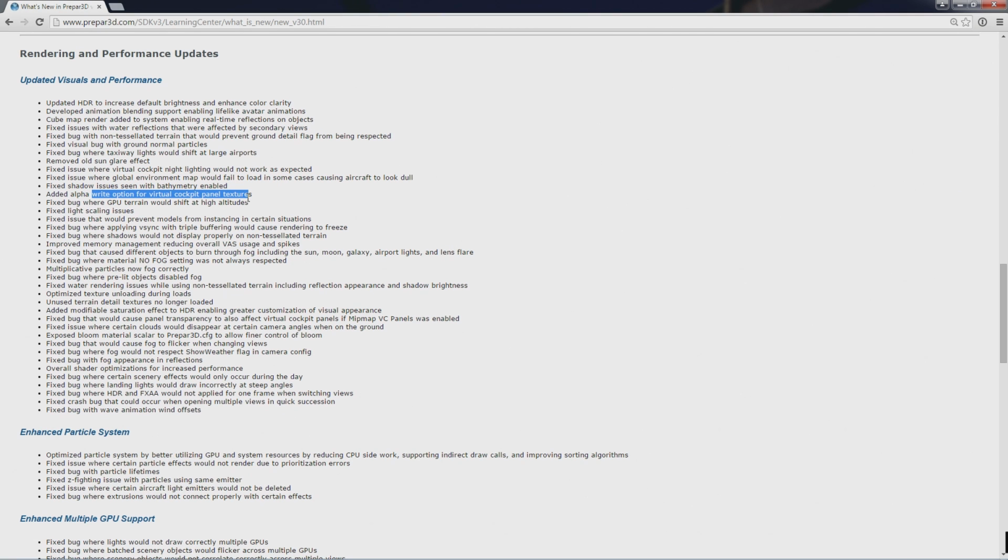That's pretty cool. Fixed a bug where GPU terrain would shift. Okay, light scaling bug, prevent models from being created in certain instances. Fix the bug where applying VSync with triple buffering would cause rendering to freeze. Never seen that, thank goodness. Fix the bug that would not display properly on non-tessellated terrain. I have read the next one already. Improved memory management, reducing overall VAS usage and spikes.